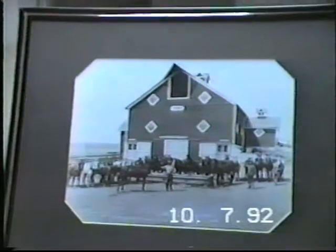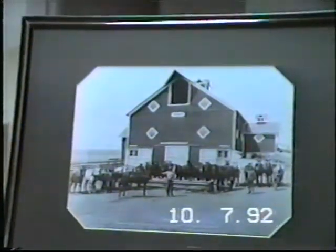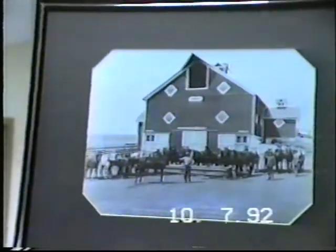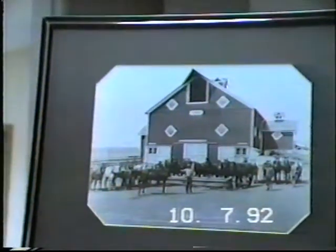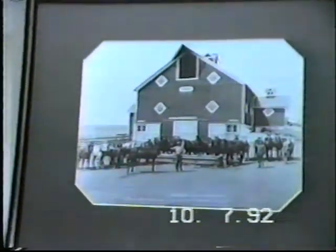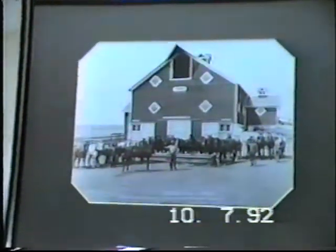Yeah, okay. And this was built in 1904? Right. Boy, that's a good dandy building. It's still a good building. And the man standing out pretty much in front, in the foreground, that's your dad? My granddad. Oh, that's your granddad? Yeah. Okay.